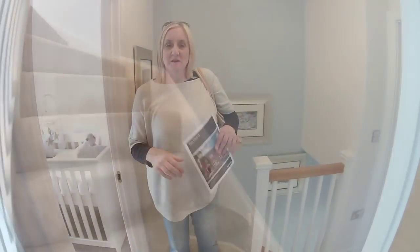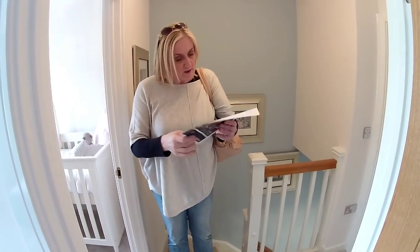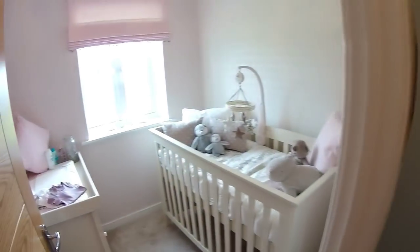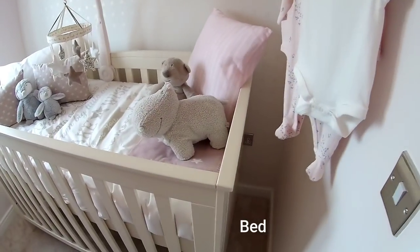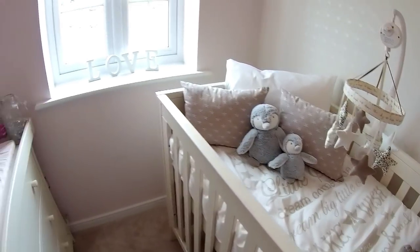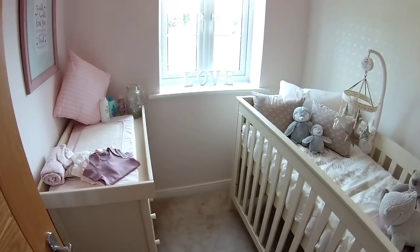Right, first floor then. At the front of the house, we've got bedroom 3, just over 2 metres by just over 2 metres again. They've got it dressed as a nursery, but I think you could fit a single bed in here. Beautiful as a nursery though, isn't it?